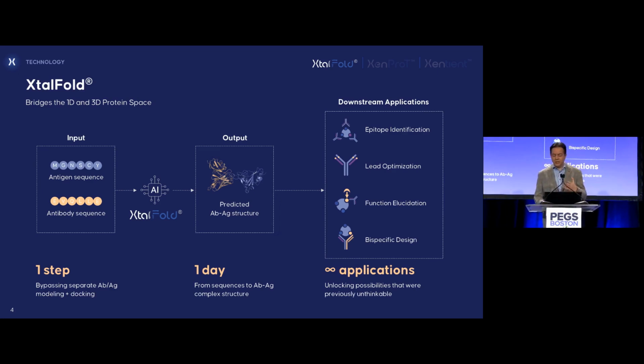As an antibody engineer, it gets really exciting because you get that sequence information and that structure information at the earliest stage. So you can do a whole host of different things with it, from epitope identification, early lead optimization. You can predict function, and then also identify pairs that play well together for bispecific design.